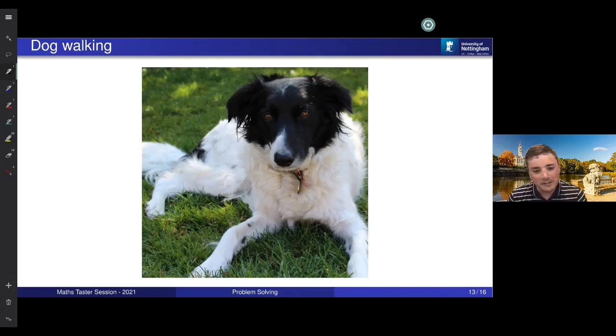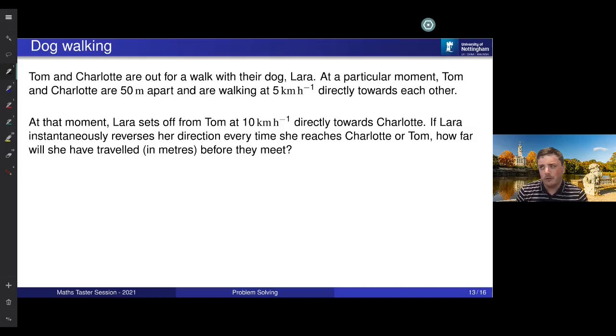So this is my dog, Lara. As you can see, I quite like doing questions about dogs. I did a version of a fairly classic problem where you have a dog running between two owners. I think the original version is a bee going between two model trains, but you get the idea. And you have to work out how far the dog travels before the owners meet. But we'll save that problem for another day. Come to the University of Nottingham and I'll start you off with that problem.